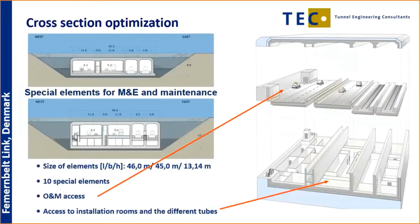In the elements, there was also room for a parking base where maintenance people could have easy access to the spaces below the road and traffic levels, which was also quite beneficial to the maintenance of the tunnel.